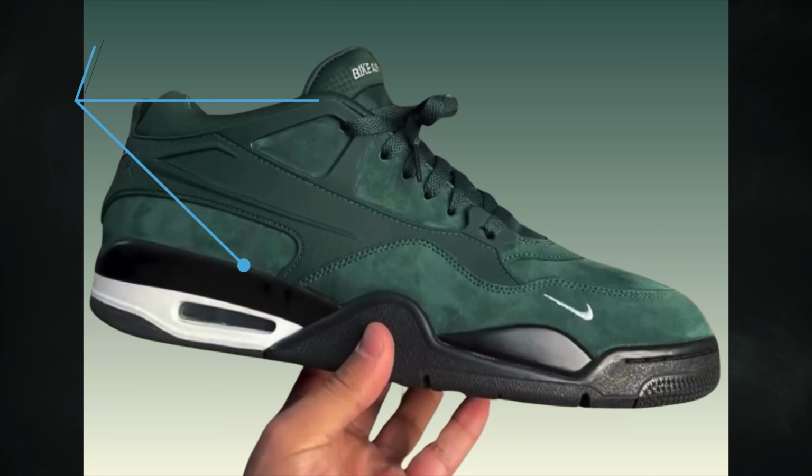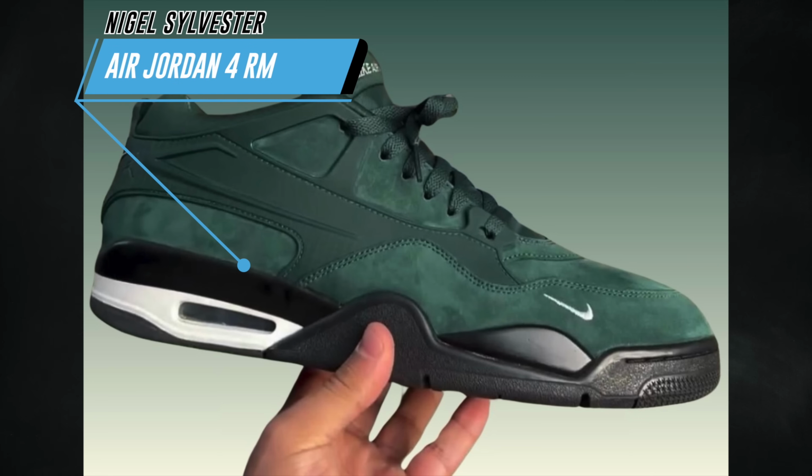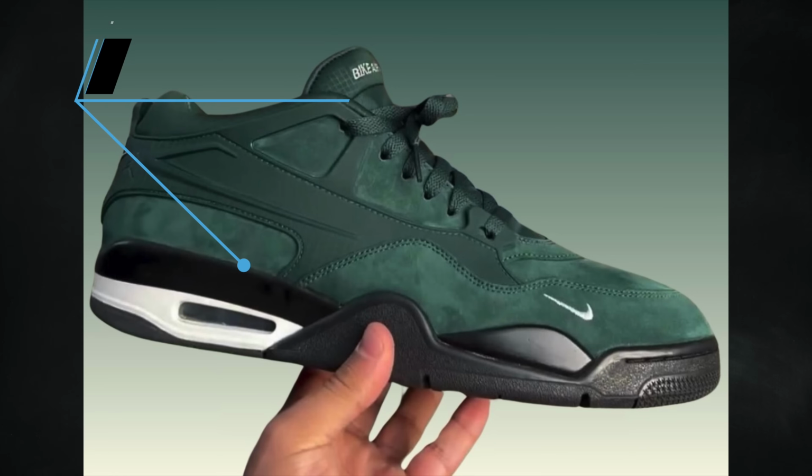This is a shoe that I've talked about several times. I've talked about the upcoming collaboration, and I shared a first look at the model, although that was not Nigel Sylvester's collaboration. But now we have a first look at one colorway of the upcoming Nigel Sylvester Air Jordan 4 RM. This pair is known as Pro Green, and the official colorway is Pro Green, Metallic Platinum, Black, and Cell.